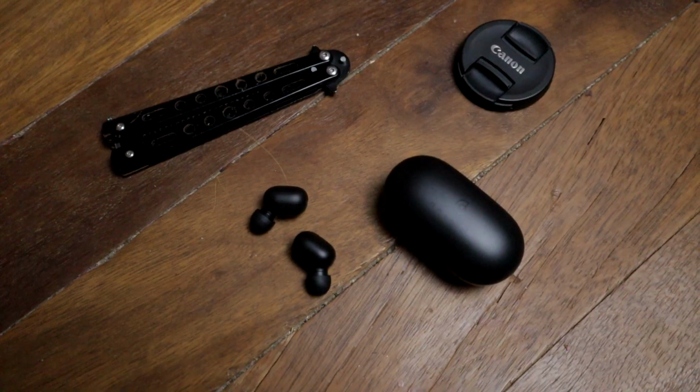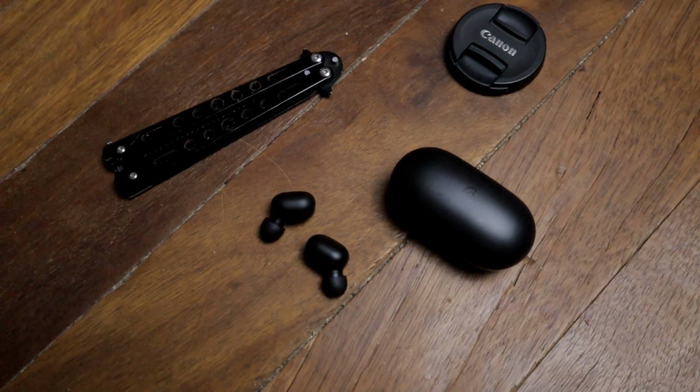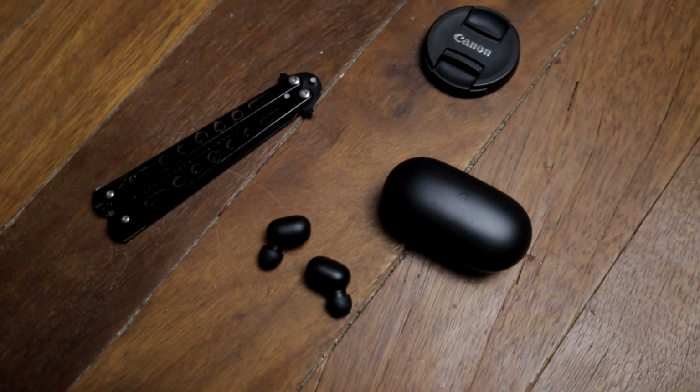Could have been better if it were Type-C para naman malaman natin kung may sense of progression din ang Haylou sa mga earbuds nila. It is also IPX5 rated, so sweatproof na siya. Great for those daily home exercises, Zumbas, and gym activities. I said home kasi I don't recommend you guys going outside to go to the gym and exercise kasi pwedeng-pwede nyo naman gawin yan sa bahay nyo.